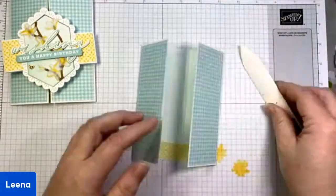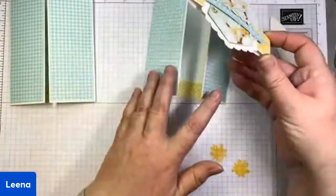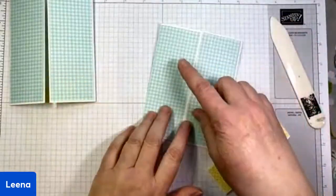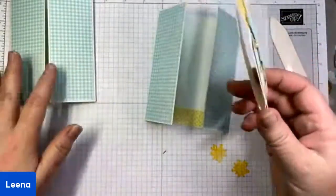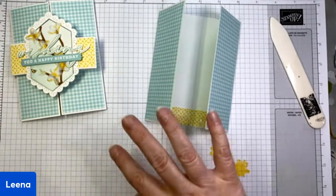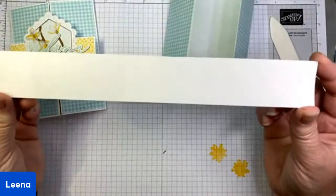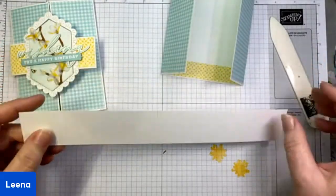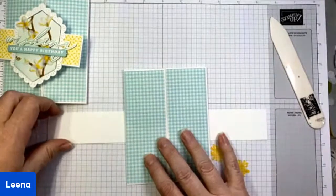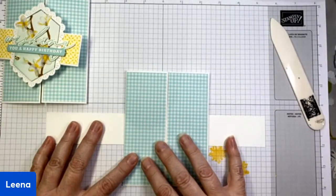Really easy, right? Now you could certainly leave it like that. I like using a belly band to decorate the front of my card. You certainly could glue this label onto one flap, but this way it keeps the card shut and is a nice way to finish it. So let's work on that. So to build our belly band, this is 1.5 by 11 inches white cardstock. And I'm going to close my flaps and I'm just going to wrap my strip around my card.